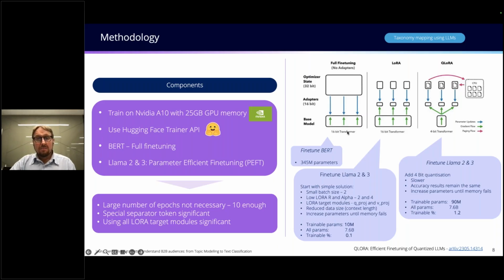The foundation model is represented in 16-bit floating point, Google bfloat. It's the standard representation for the base transformer for data within it, and then within the optimizer, you use a 32-bit float representation, but given that kind of setup, we could fine-tune the whole of BERT because of the parameters. For Llama 2 and 3, we needed to use LoRA. Again, the base transformer you still use 16-bit float representation, but within the optimizer, you only optimize some of the actual weights.